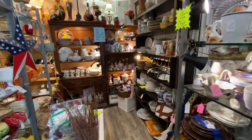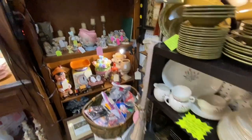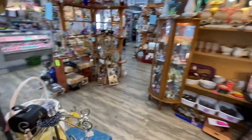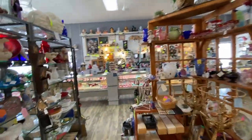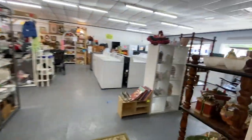And this one is also another one that's pretty much 90% all classic flea market type stuff. Plates, dishes, things like that. There's only like one or two, sometimes three booths that have stuff that, for me, the toys and the geeky stuff. But it is starting to improve.